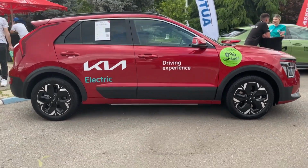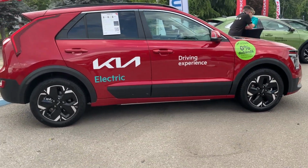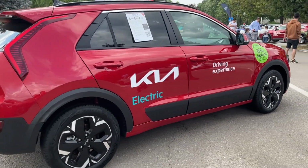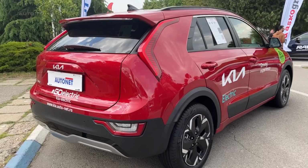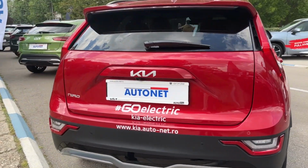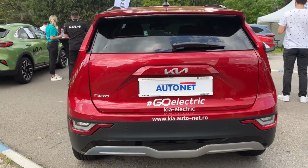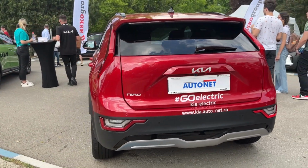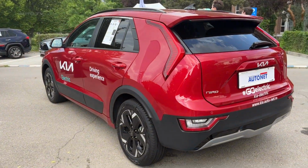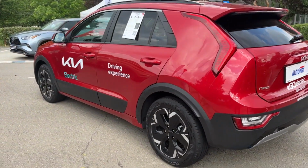Available in two trims, Niro EV Wind and Niro EV Wave, this revamped model offers an EPA-estimated range of 253 miles on a single charge, thanks to its 64.8 kilowatt-hour battery. Additionally, its fast-charging capability can bring the battery from 10% to 80% in under 45 minutes, making it a more practical option for those concerned about charging time.